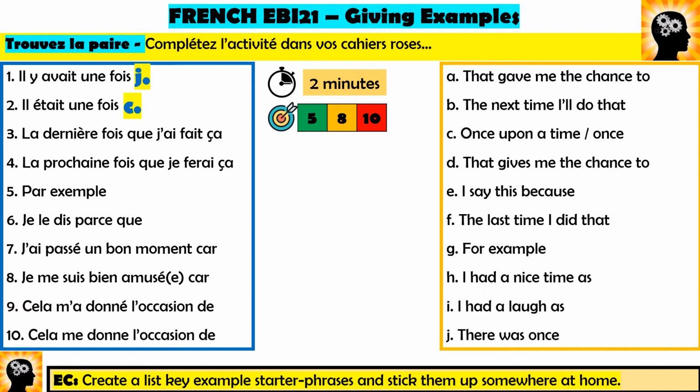Alors, numéro 3. La dernière fois que j'ai fait ça, c'est très similaire à numéro 4. La prochaine fois que je ferai ça. Numéro 3, c'est au passé, donc c'est F. Numéro 4, c'est au futur, et donc c'est V. And this is all about giving your examples and developing your ideas.